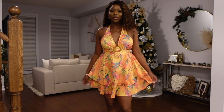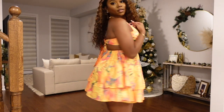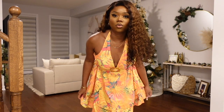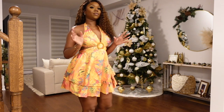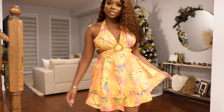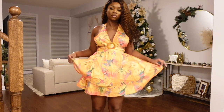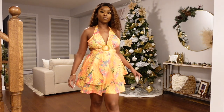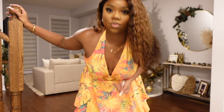Y'all, isn't this pretty? This is so pretty. Love, love, love it. It's giving summer tropical vibe already. Love it. When I saw it, I'm like, I have to get it. It's giving girly and flirty. And also a little bit of sexy. Love it. The colors are so vibrant and pretty. I really did get everything in this yellow and orangish tone.